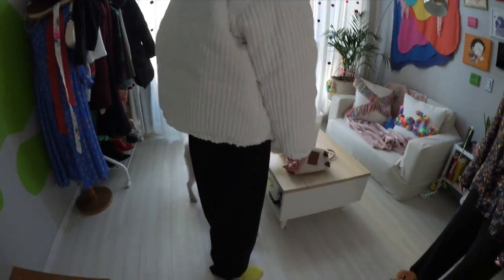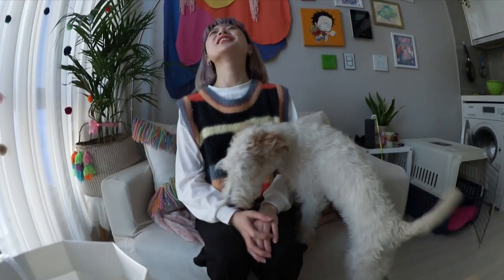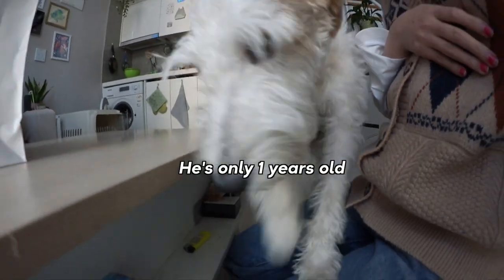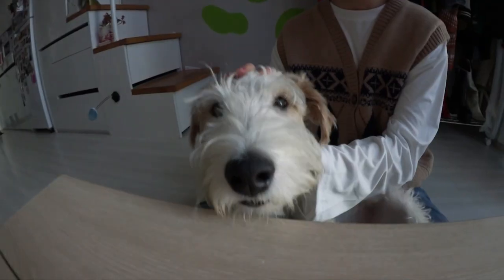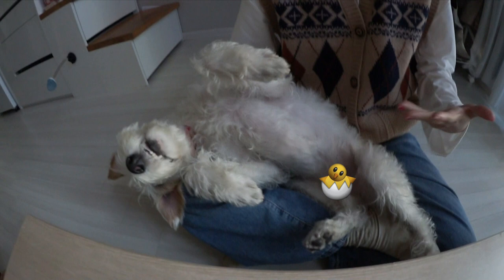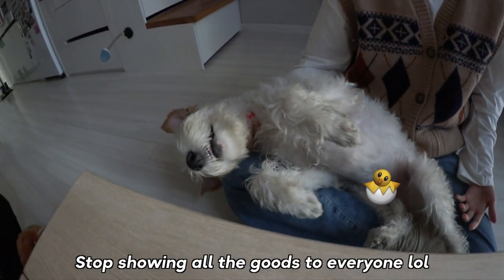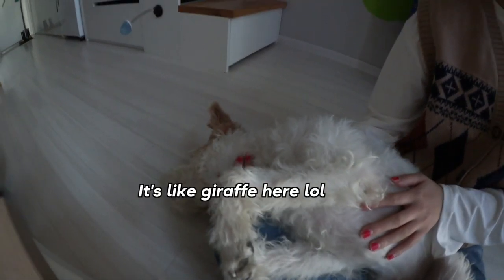Okay, we gotta make sure Albie calms down. Aww, so cute! Hi, Albie. Because he's already one. This is Albie. Oh my god, look at the nose. Look at Albie, he's chilling on my lap. Stop showing all the goods to everyone. Jesus, have some respect. Albie, are you okay? The neck is so long. It's like a giraffe.